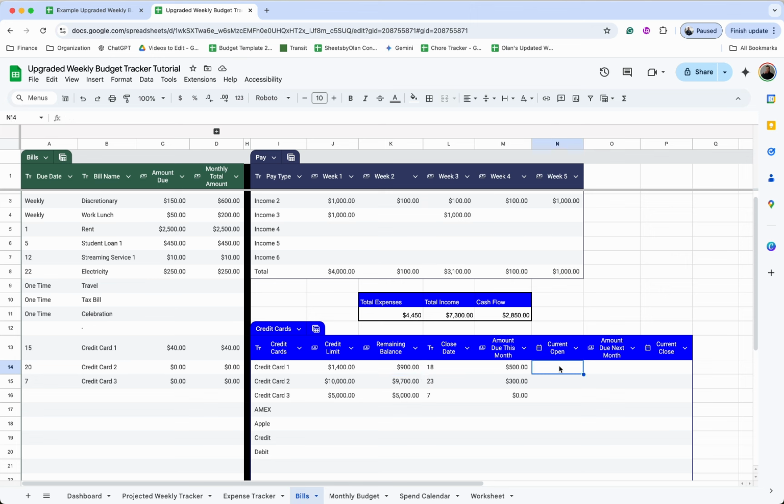Now the current open, this is going to be the first of many complex formulas that you may have not seen before. And that's perfectly okay. You don't need to know how these work. If you want to know how things work, I'm more than happy to make tutorials on each of the formulas. But just for the sake of time, I'm not going to explain how these formulas work. I'm simply going to provide the formula to you so that way you can do it yourself.